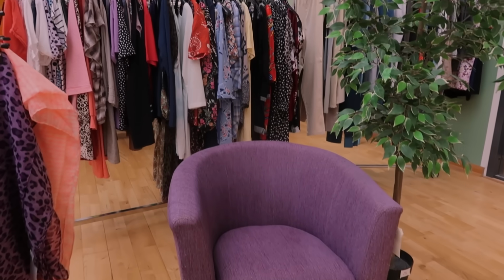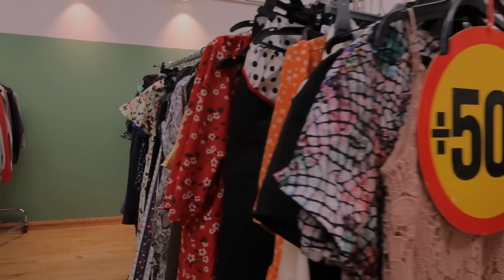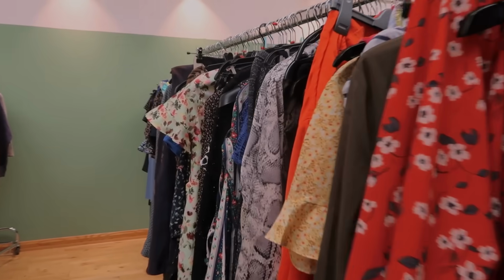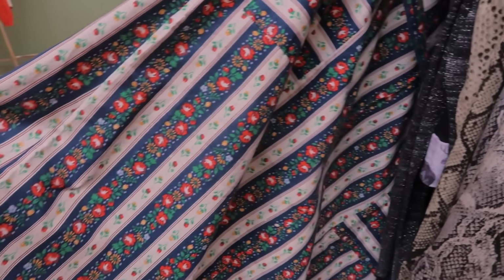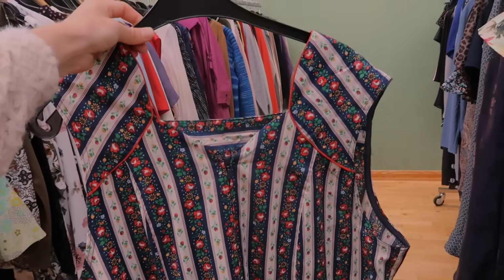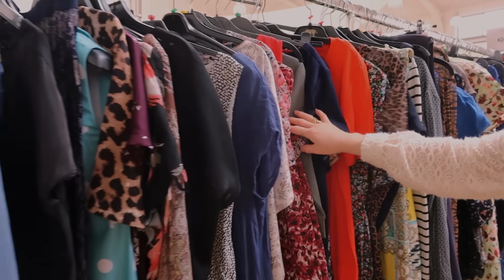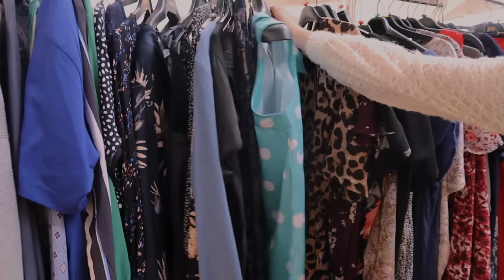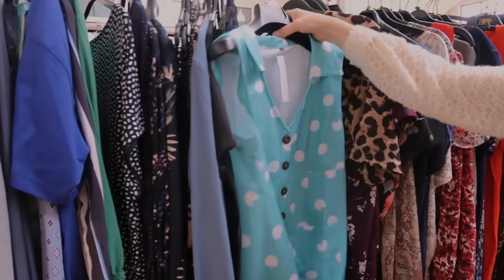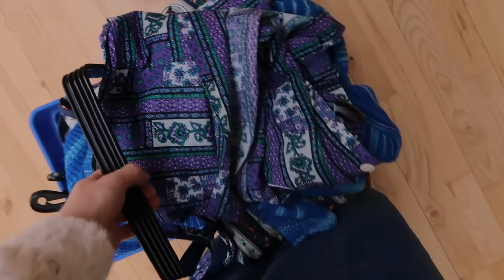They also have a lot of clothing in here and 50% off all of women's clothing today, which was exciting because I found this beautiful cotton piece. This one was a full-on polyester, unfortunately, but I did score a lot of cotton.